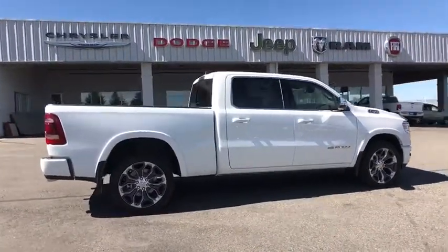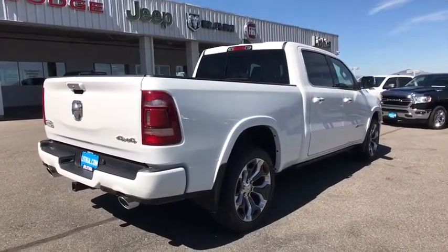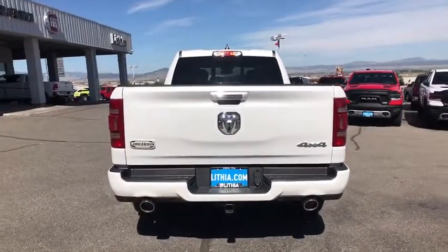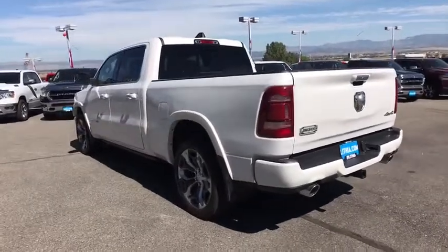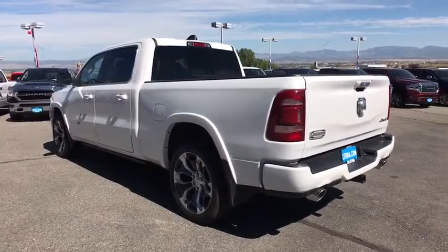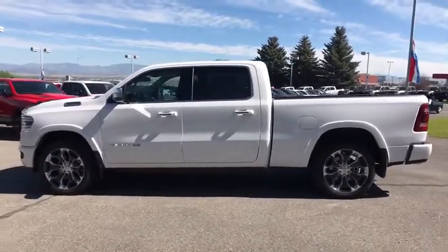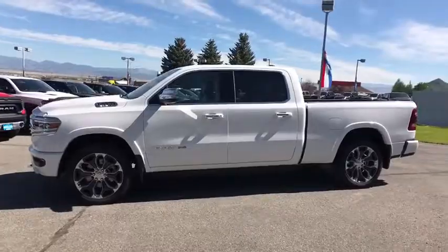Remote engine start, four-wheel drive, running boards, power passenger seat, keyless entry, navigation system, backup camera, leather-wrapped steering wheel, driver lumbar, adjustable steering wheel, power steering, front floor mats, ABS four-wheel, cruise control, four-wheel disc brakes, rear defrost, AM/FM stereo radio, universal garage door opener, auto-off headlights.